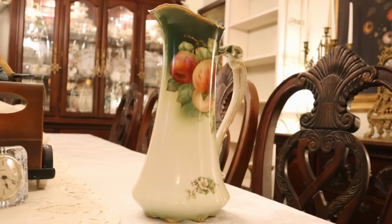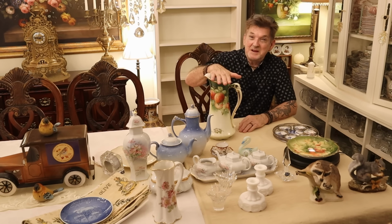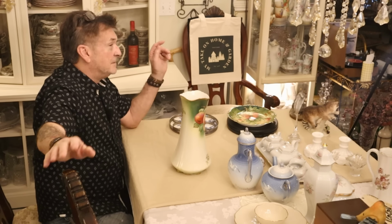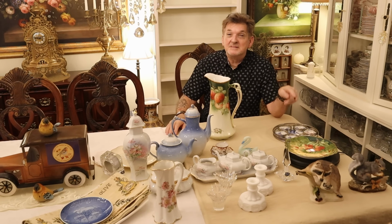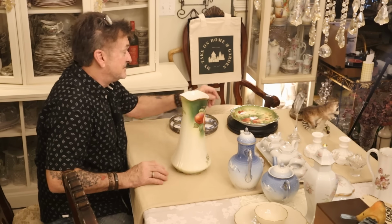There's the lesser side, and here's the major side. And this is by the same company that made this. So they had artisans, unbelievable. The best part of this is the same artist did the vase, the cherry vase made in Bavaria that you saw on that table. They're both marked with the same artist.